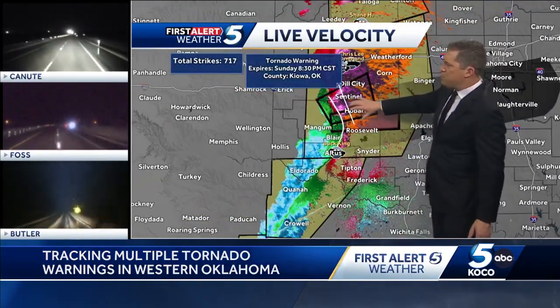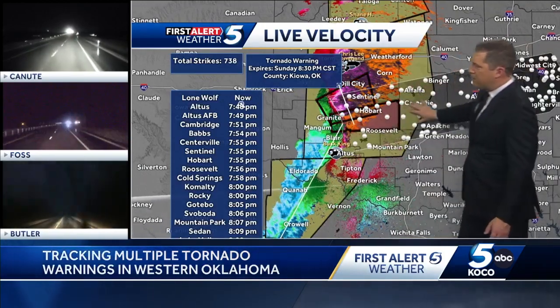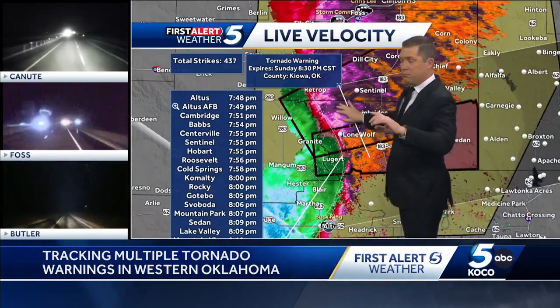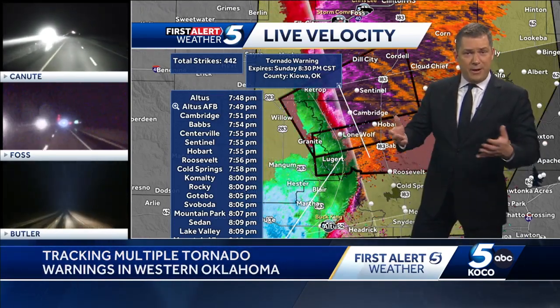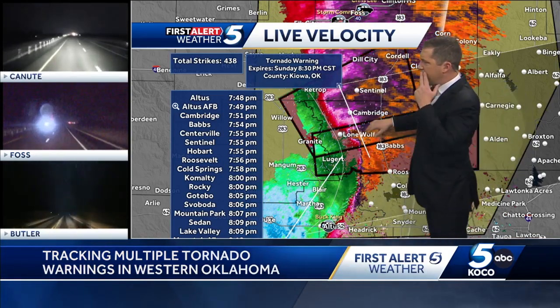So as the storm is moving up to the northeast at this current track, you can see right here, it's making a run towards eventually south sides of the metro, Moore, Norman, southwest sides. Again, right now, OKC, down I-35, you're not in a warning. It's 7:47 at this moment. A lot of the data we've been looking at shows that these storms will come in between around 9 and 10 o'clock. And you'll know.